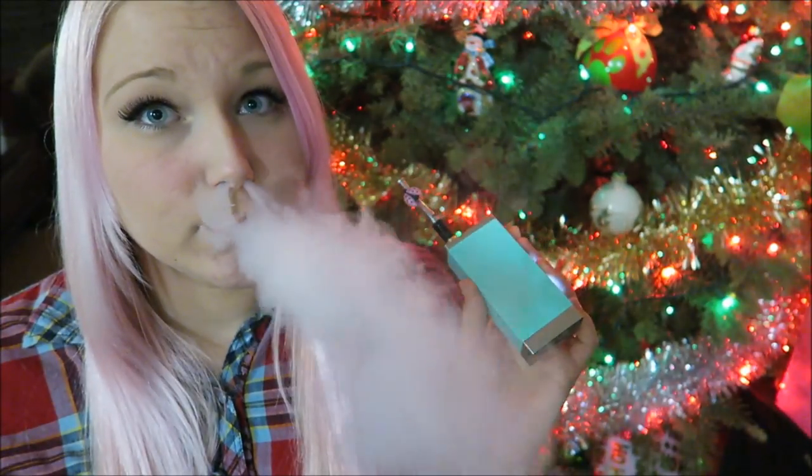Oh, that's not too bad. The caramel is definitely at the forefront, and I'm not getting overwhelmed with the bourbony flavor. Ooh, this one is good too. Is that the last one? That's the last one, and it's probably my most favorite.